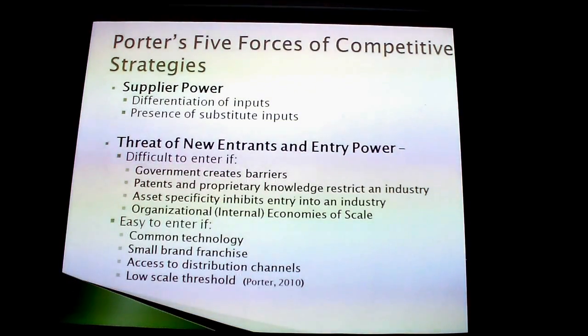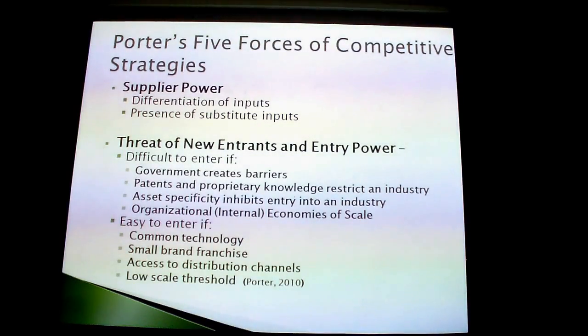Number 4 is supplier power. If there are a few companies in the world that can supply your company with raw materials or expertise that you need, then they have the leverage over your company. Number 5 is the threat of new entrants and entry power. The market can be more difficult for new companies to enter if, say, the government creates barriers or patents protect proprietary knowledge. On the other hand, it can be easier to enter if certain industries all share common technology, small brands can become franchises, and every company has access to large-scale distribution channels.